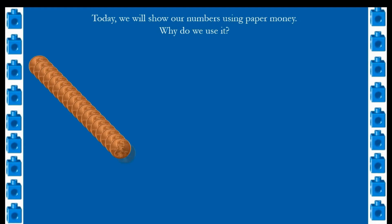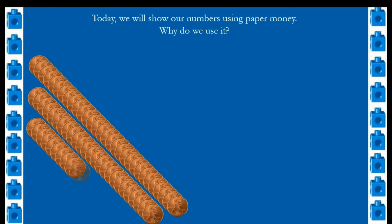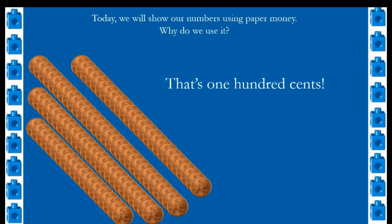So let's say you wanted to buy a hot dog for a dollar, and mom or dad said, "Oh, here you go. Here's a dollar. You can have it all in pennies." Can you imagine carrying all of these coins around? Because remember, each penny is 1 cent, and 100 cents make a dollar. Oh, this would not be fun. This would make money kind of a pain to carry around. But that's 100 cents. So pennies weren't good enough.